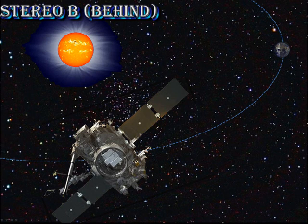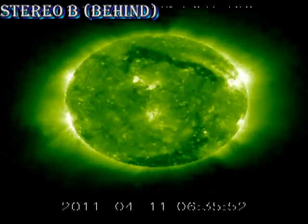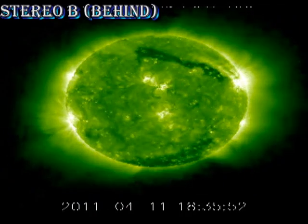To get an idea of what the Sun will look like in about a week's time, we turn to the Stereo B spacecraft, which is orbiting about 90 degrees behind the Earth. The region that is just coming over the East Limb is at the center in the Stereo B data, and as you can see, that region is very active.